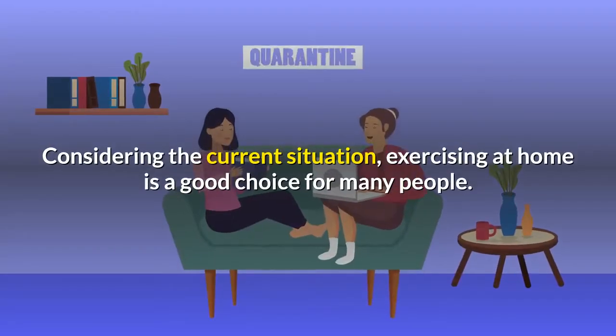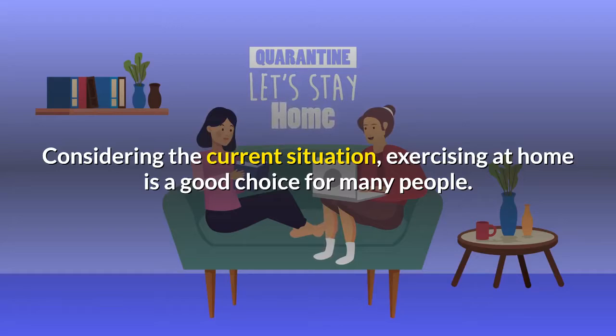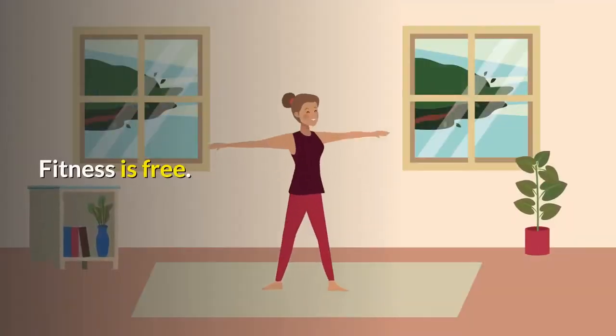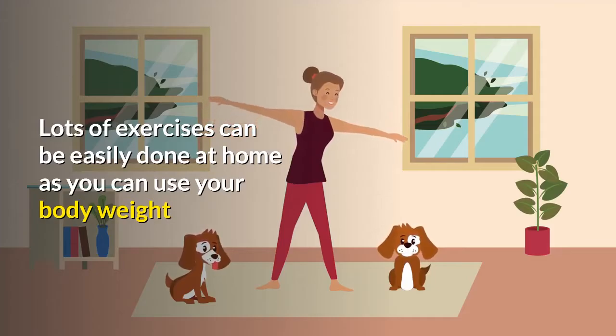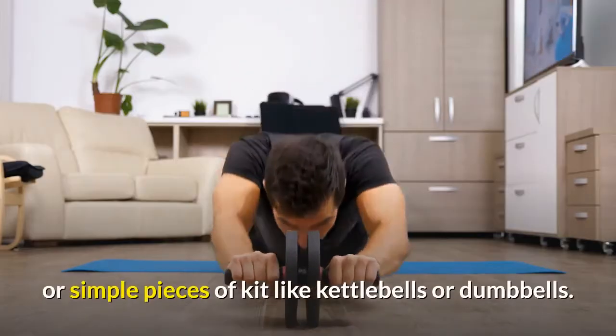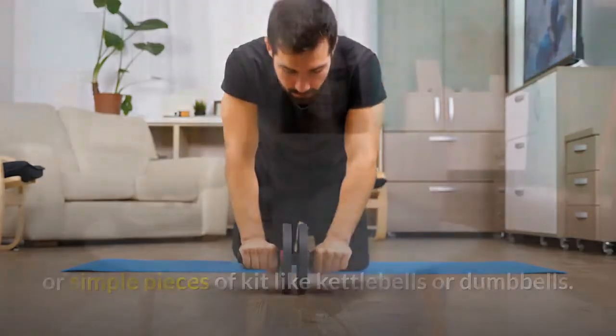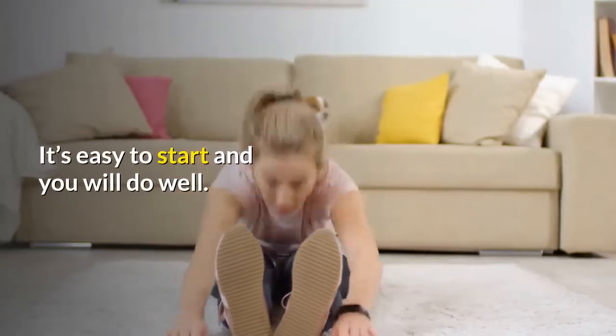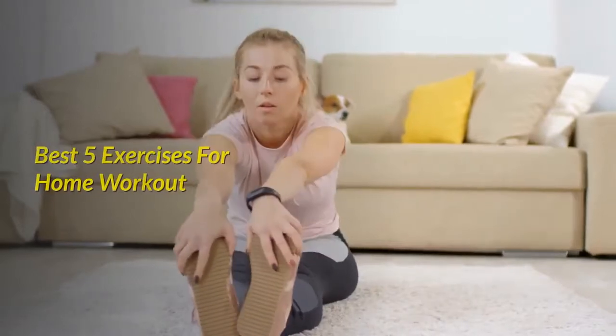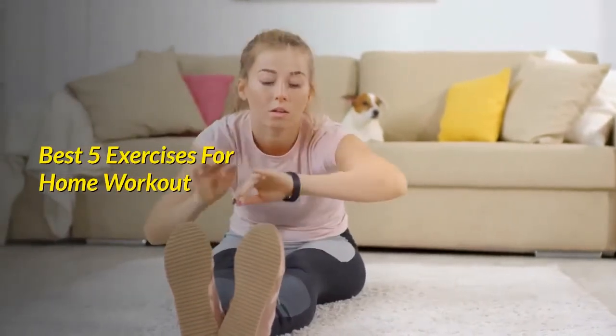Considering the current situation, exercising at home is a good choice for many people. Fitness is free. Lots of exercises can be easily done at home, as you can use your body weight or simple pieces of kit like kettlebells or dumbbells. Don't worry, you are probably familiar with most. It's easy to start and you will do well. Best 5 exercises for home workout.